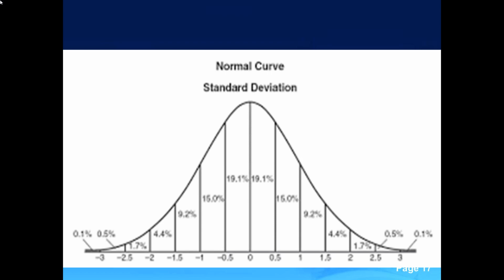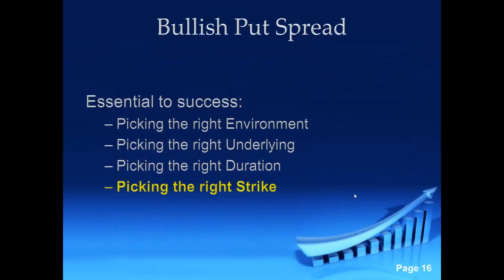Now, another rule with picking the right strikes is we need to make sure that we are collecting enough credit for the width of the spreads, okay? Because we need to make sure that our reward is in line with our risk. My rule for this is you need to at least collect 33% of the width of the spread. So on a dollar wide, we're collecting 33 cents. On a $5 wide, we're collecting about $1.65. On a $10 wide, we're looking to collect $3.30.